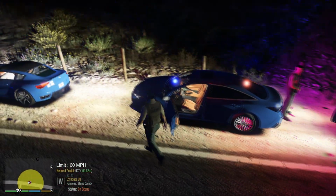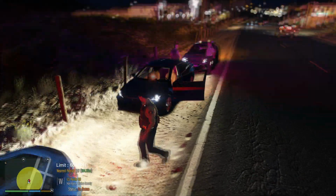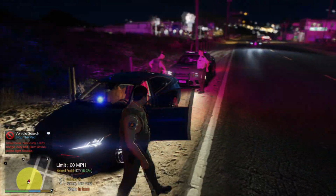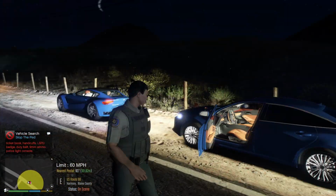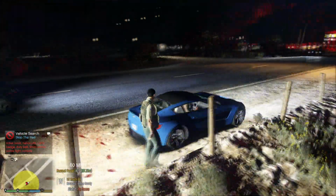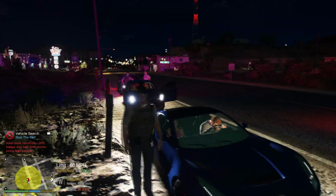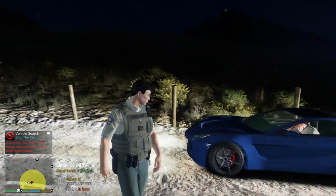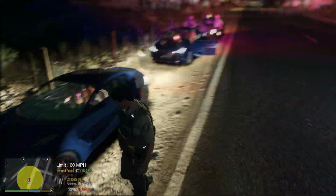So this vehicle he was using, we got a ticket book, handcuffs, LSPD badge, duty belt, 9mm ammo, and police-like console. There's the deputy. There's the off-duty deputy with his wife.